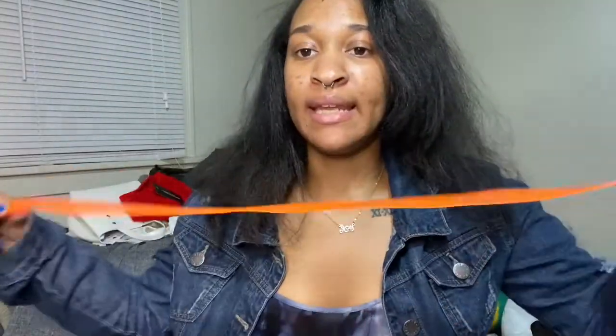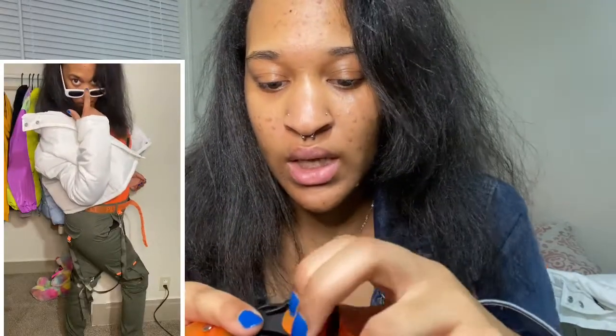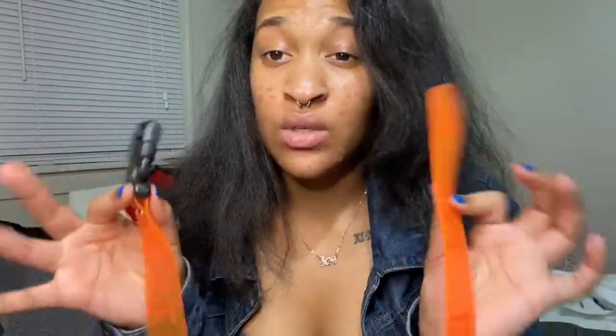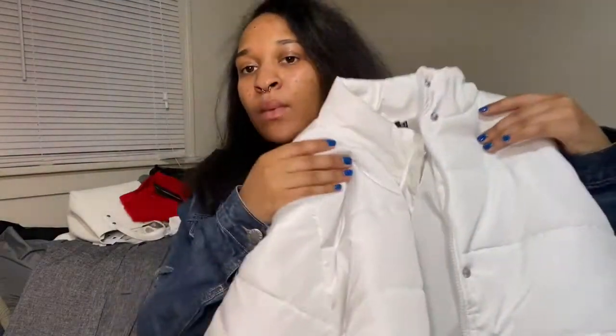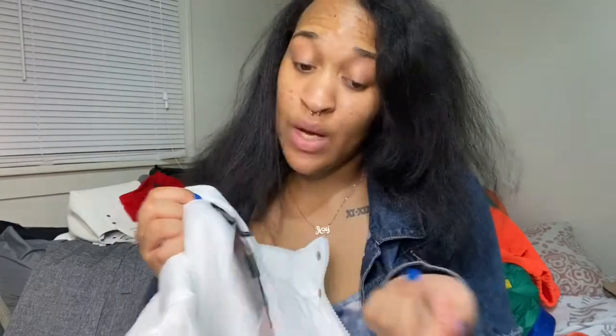If the sweatpants are not like this, I don't want it. Then I paired it with a Pretty Little Thing belt, which is orange, has black. When I first put this on, I had a hard time because I never really knew how to do these. And I still get confused. Paired with this white jacket, which is from Pretty Little Thing. Still has a tag on it. I haven't worn it. So guess what?